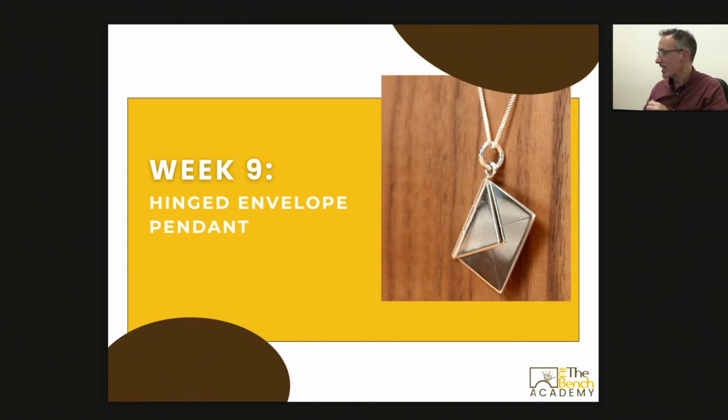This is my all-time favorite pendant. We're going to be looking at hinges, and again hinges and rivets in this one, and I absolutely love this particular type of pendant. And also it will open up, as you can see, and you can put a secret message in there for your loved one, and I think that's just a gorgeous simple type of pendant. And everyone loves little secret messages in envelopes, don't they? I do like that. So that's one of my favorite projects.